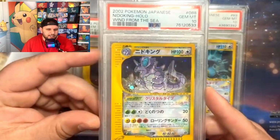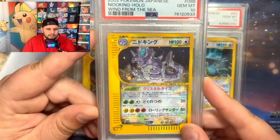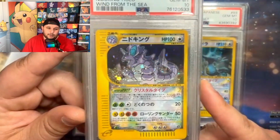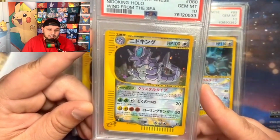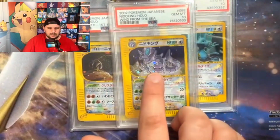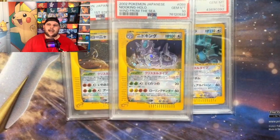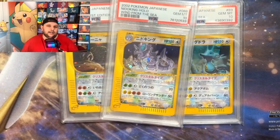It's another Nidoking. We picked up a second Crystal Nidoking, PSA 10, Wind from the Sea, but this one is Unlimited. Our other one is First Edition, and Max hooked us up on this. He gave us this for $1,500, which is $100 less than I paid for my First Edition, and this is 5 times rarer. So Max really, really hooked us up on this. I want to say he paid $1,300 for this, so I gave him an instant $200. Basically, he gave me these 3 cards, and within a couple hours of him getting them, he made $500 on it, and I probably saved close to $800 on it. So super, super great. It's a win-win.